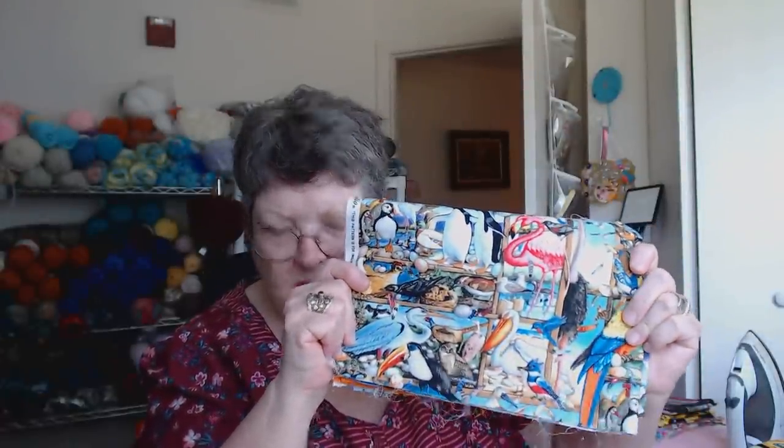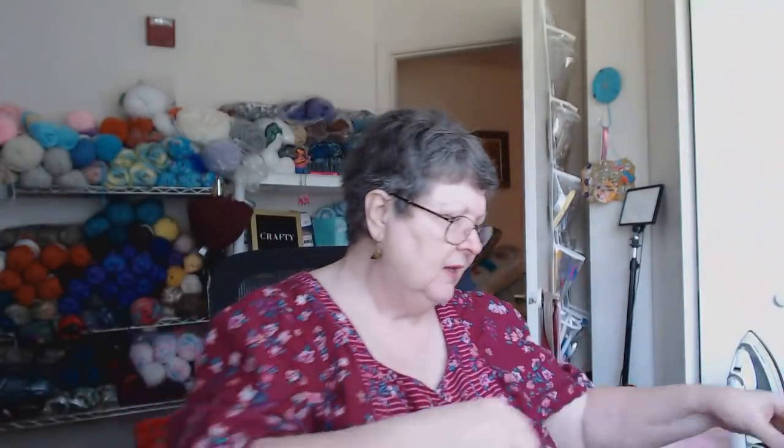These are more bags. These are the big bags that I'm making. I don't want to take them all apart. But this is the one with the flamingo and the pelicans and everything on. So that's a large bag. And then I'm doing the kitty cat. That's all cut and ready to go. I haven't sewn it yet.